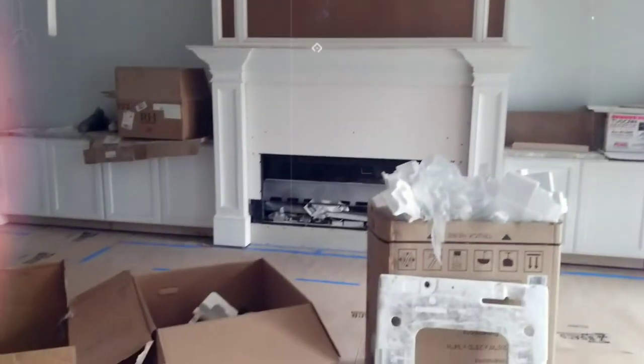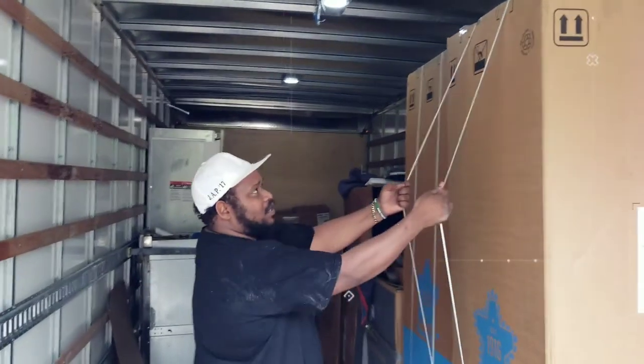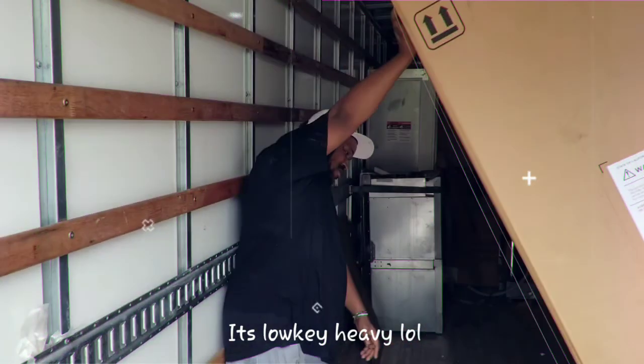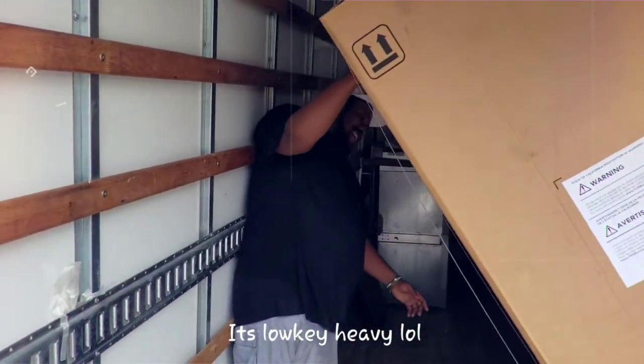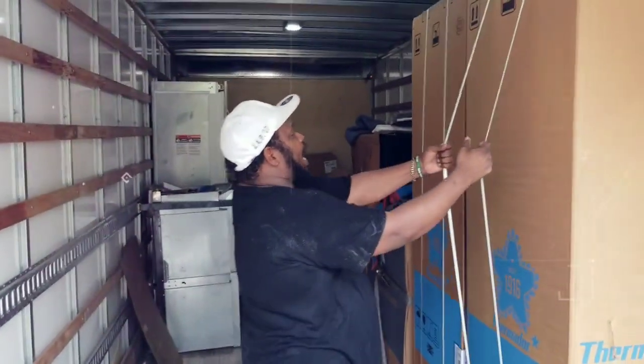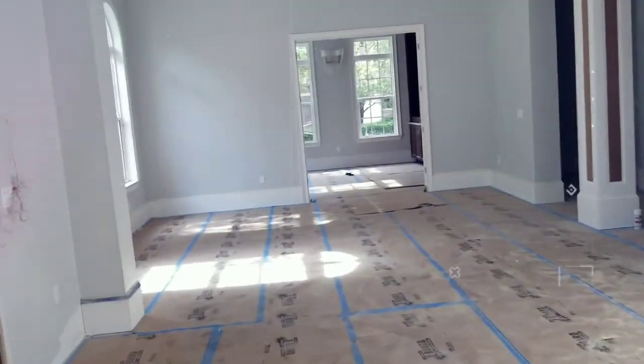Big TV go up there. Tiny fireplace. Freddy again. Manhandle 500-pound refrigerators. And this is how Al gets his exercise. This is how I get my exercise. One hand on them. There it is. That's all I got. Look at that determination. That's determination, baby. All right, guys, we're done with this house.